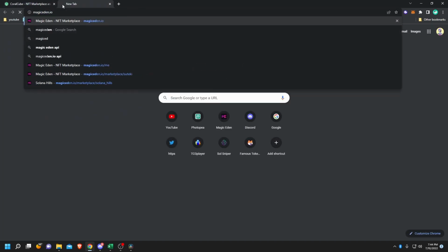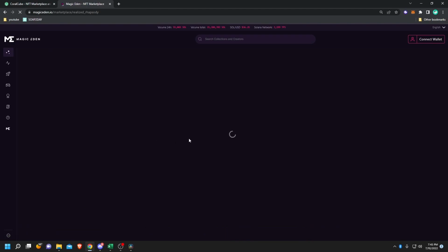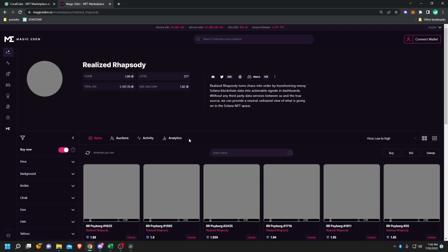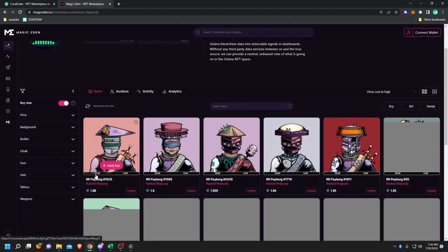Let's just go to Magic Eden. Let's just click on a random project. Realize Rhapsody, sure. If it'll load faster, there we go. So I have this extension where you can see the rarities ideally, but yeah, perfect example right now. You can't see the rarities here.